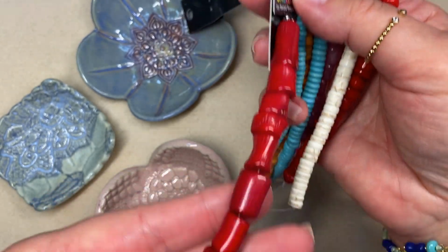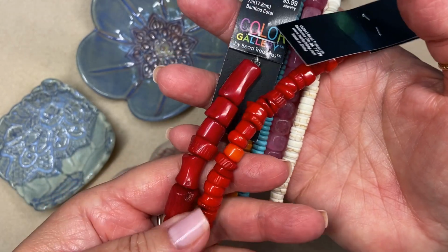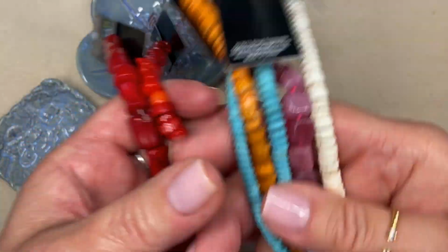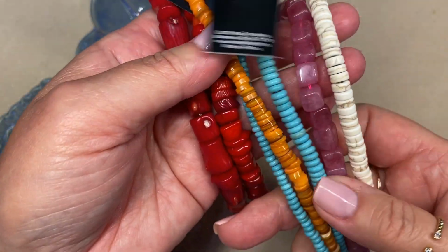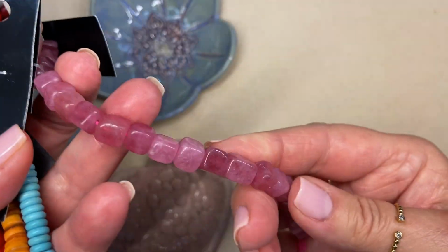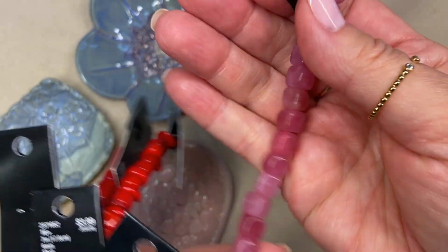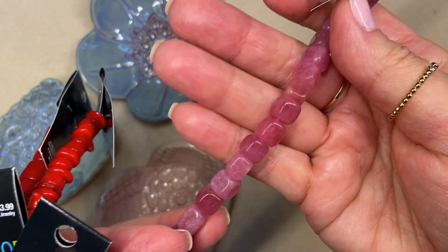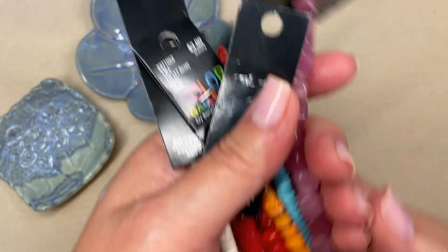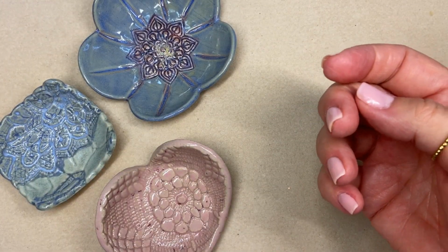So I love this bamboo coral. I got a couple of strands of that, so you'll be seeing this in an upcoming video that I'm planning. And just some shell and some turquoise Hishi beads, and I always have to add in a pink bead. That's just me. This is dyed strawberry quartz, but I love these kind of irregular cubes. So I just treated myself, not that I need more beads, but I couldn't resist.